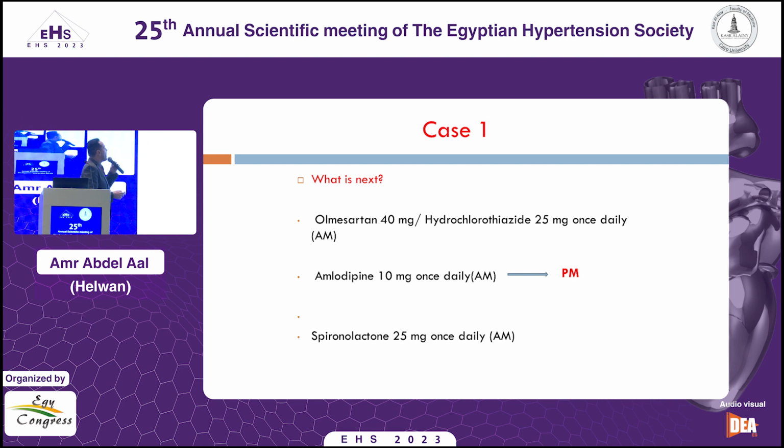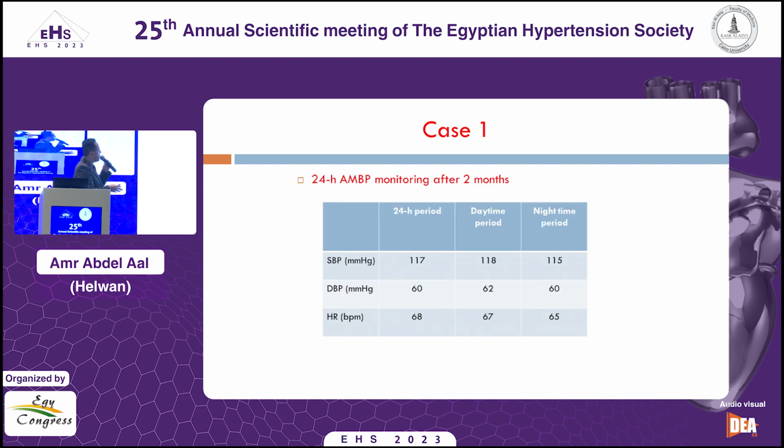And after 2 months, I repeated the ambulatory blood pressure because it is the only tool to assure that the night blood pressure is controlled. And as you can see here, we were fortunate enough to reach the target of nighttime blood pressure 115/60, and by this we achieved blood pressure control over the 24 hours.